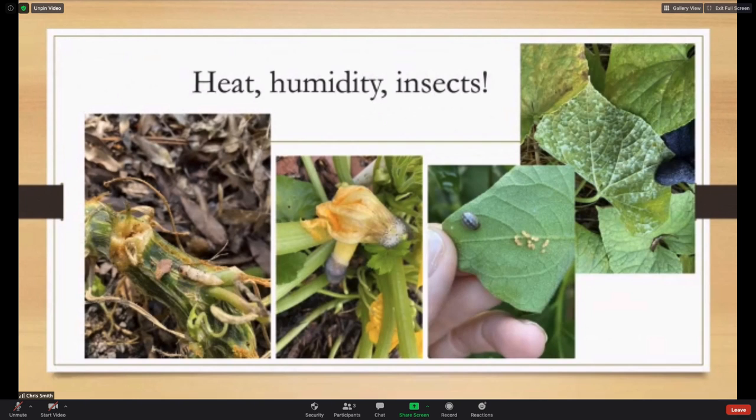Does anybody know what's over on the left? That little guy is the squash vine borer, and he just tears up the vine. He gets inside. The moth actually lays the eggs on the base of the plant at night. So we didn't see her, but that little larva got in there and started chewing everything up, and can do some real damage to a squash plant.